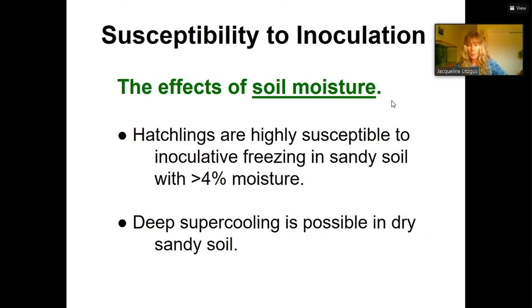In terms of the effects of moisture, we also saw some really strong influences on the inoculation susceptibility. Turtles were highly susceptible to ice inoculation in the sandy soil with a high moisture content, and they were freezing in a safe zone though, so that's good. But they were able to resist inoculation when there was lower moisture content, and so they'll be okay if they can stay supercooled in those lower moisture contents. Okay, so supercooling is possible in the dry, sandy soil because there's not a lot of water available to move through. That is, not a lot of available ice to move through.